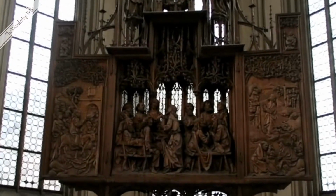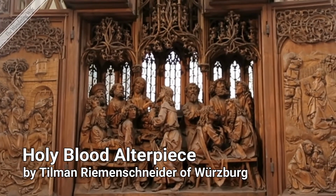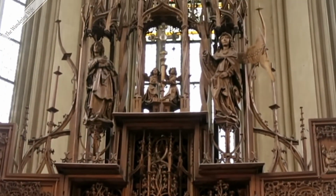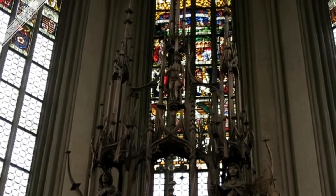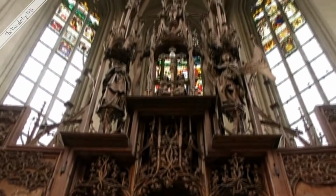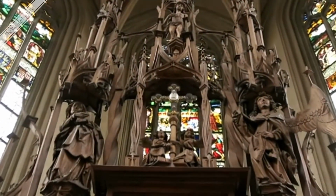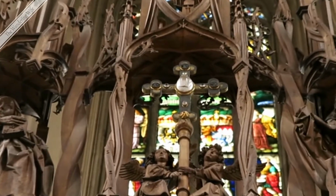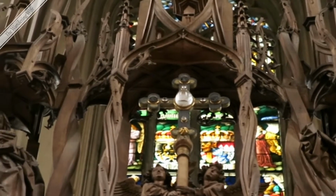What you're seeing is one of the most beautiful wood artworks, if not in all of Europe, certainly in all of Germany. Tillman was the artist and was very renowned at that time. He was nicknamed the Michelangelo of Germany, and he carved this piece for the city about the same time that Michelangelo carved his statue of David. But this relief was here specifically to house the drop of Christ's blood. So we think that the drop of what is believed to be Christ's blood is right there in the center of the cross.